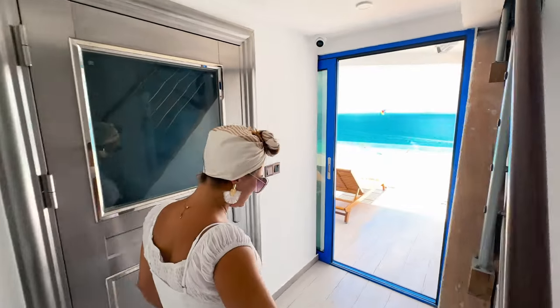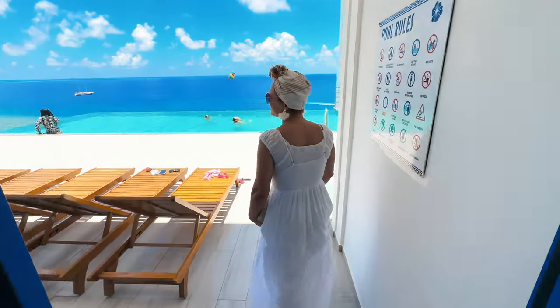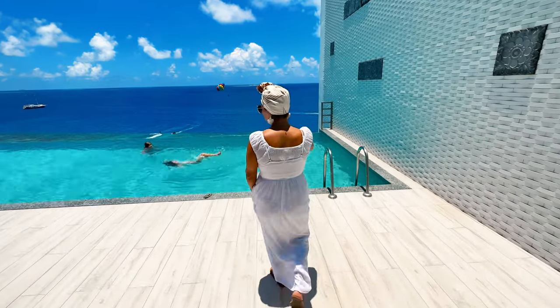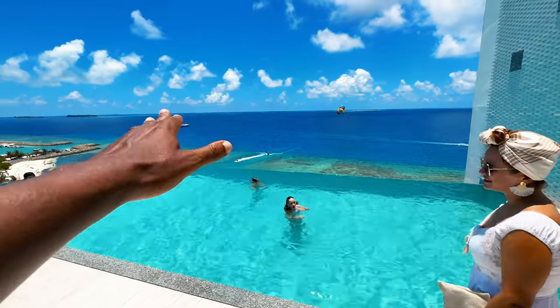Be careful, it's slippery here. Oh, we actually watched the sunset here last night. It was really nice. The view is gorgeous here. Yeah, it's absolutely beautiful. And the sun sets right there in that area.